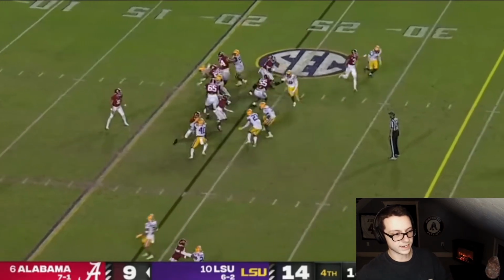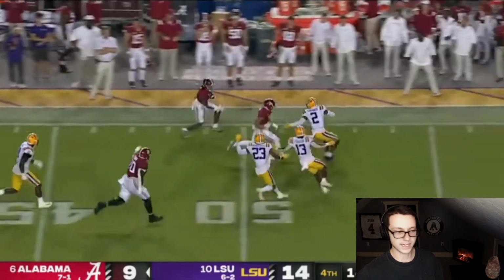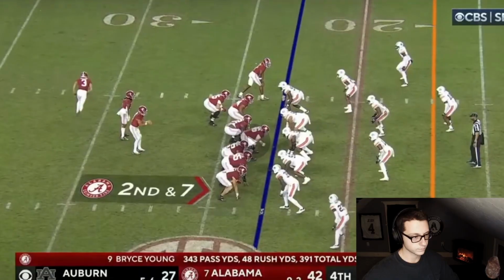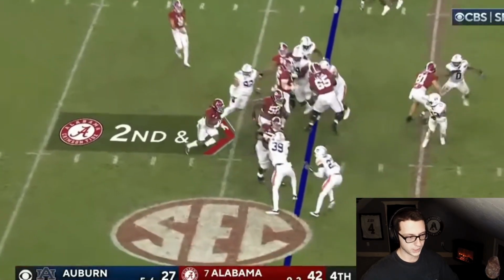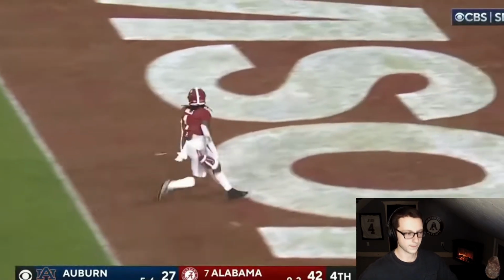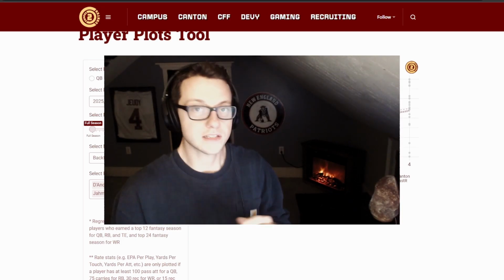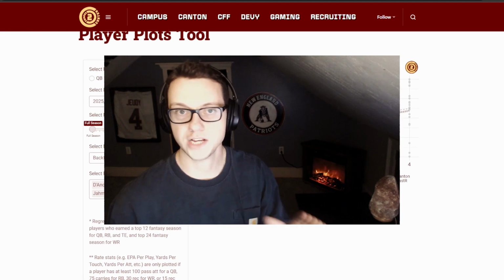This is the things that Gibbs can do. He can just create and change the game in one snap. Like, he just made that up on the fly right there. Follow the guard. Cut inside the guard. Yeah, baby. So Gibbs looks like just an explosive playmaker. Somebody that can go in on third down and just change the game in one play.